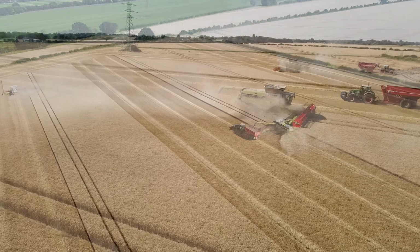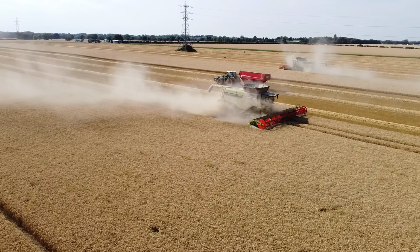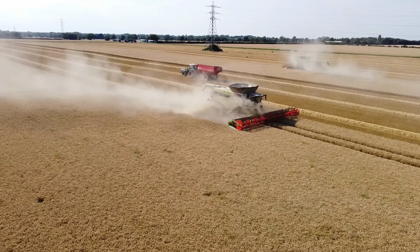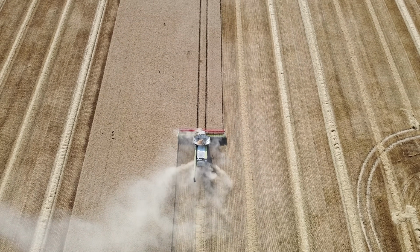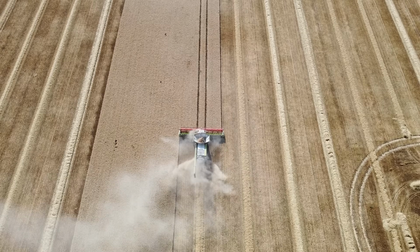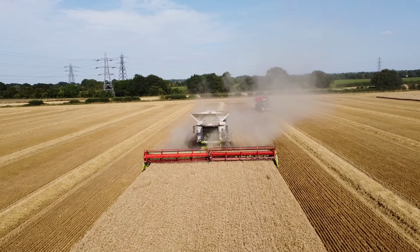We finished off yesterday. We finished off the wheat at Scotland Farm. We did well considering we only started at 3 o'clock, and by about 9:30 we'd knocked over about 286 acres. So quite pleased with that. The dust is really bad here.